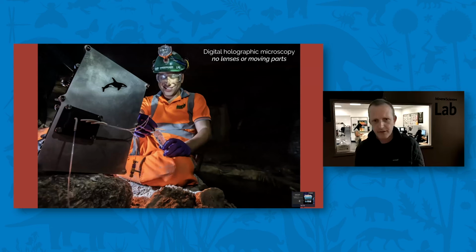And when we're in the field, this is my colleague, Scott Pearl from JPL, we can use digital holographic microscopes. These are microscopes that we can take into the mines or even put on a satellite and send it somewhere. It has no moving parts. It doesn't have any lenses. It just has a laser, a detector, and a beam splitter, and that's it. And they're extremely robust types of microscopes.